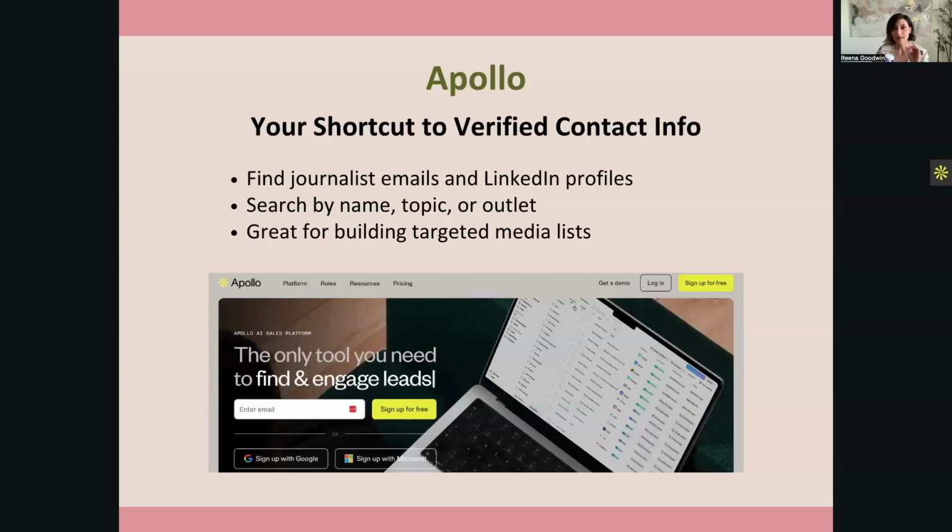As we often talk about, we don't pitch journalists on social media. So if you're on their LinkedIn page, that's not the place to send them a pitch. If you follow them on Instagram or TikTok, that is not the place to DM them a pitch. Get that email address. Apollo can help you do that and follow the appropriate channel.